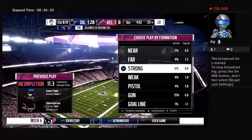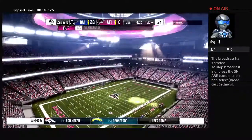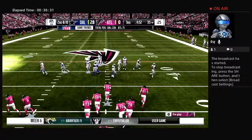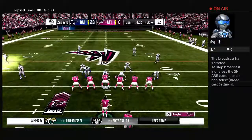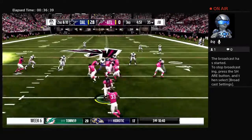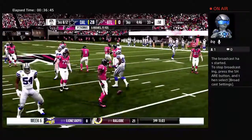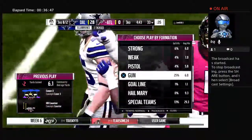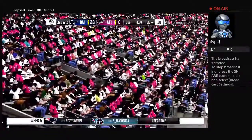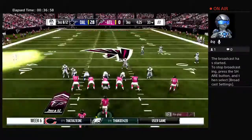A throw to start the drive, but that one incomplete. Here's 2nd and 10 now from the 35. And they'll run it here. And that one blown up quickly as he's going to be stopped before he could even get started. He lost 2 there, and it's 3rd down. Brandon, we're into the second half, and this offense has not scored a lot of points, and that was another example of why. I think it's time to open things up and start really trying to move the ball.